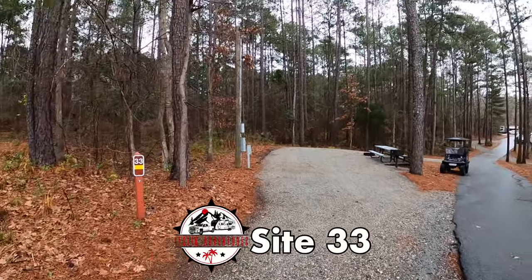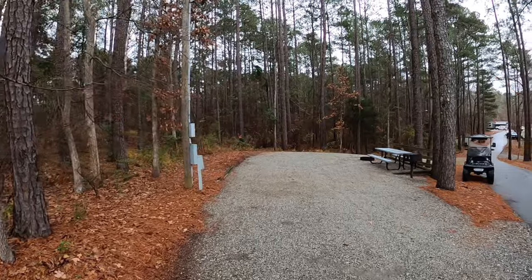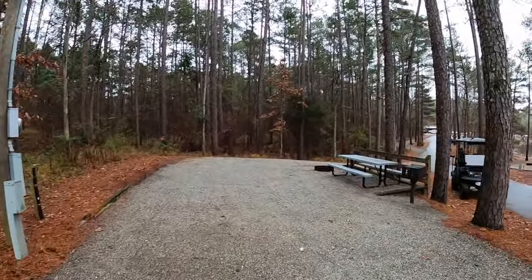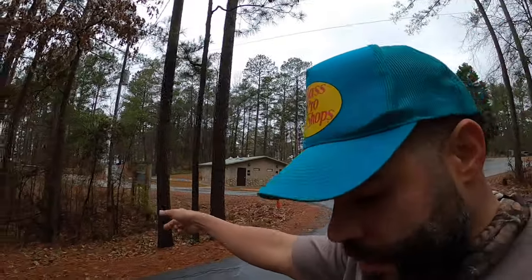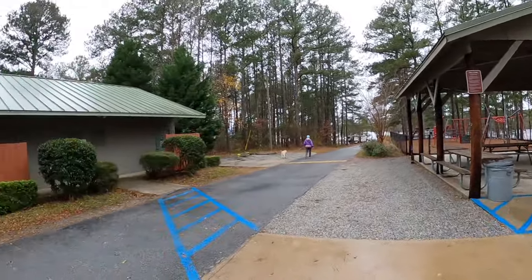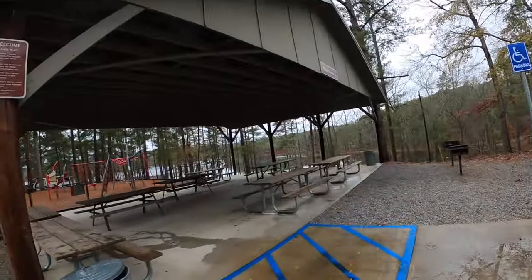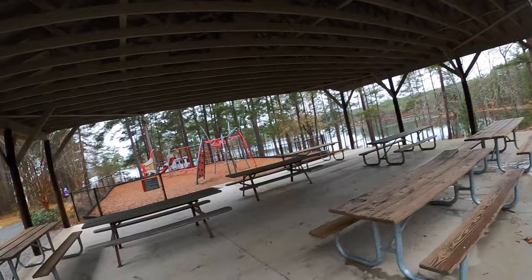Guys, this is site 33 here. Although it's a pull-through site, it's mostly for small RVs due to the sharp turn that it has here at the end. And the bathhouse is there. Remember when I did the ADA site? So that's the bathhouse. All right, and in this section here, they have another picnic shelter as well as a playground with your second bathhouse here. Very nice here. This picnic shelter here is facing the lake.